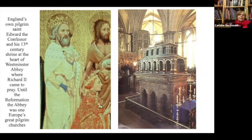And amazingly, up to the Reformation, it was one of Europe's great pilgrim churches, and pilgrims would come through, hundreds of thousands of pilgrims. And of course, they brought a tremendous amount of money to the Abbey. One of the reasons there's so many memorials in the Abbey is that it was discovered after the Reformation, when they needed money, that these great families would love to pay to have their families buried there. And so that's why it's also a kind of national Valhalla.